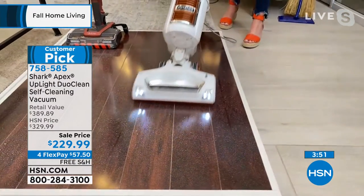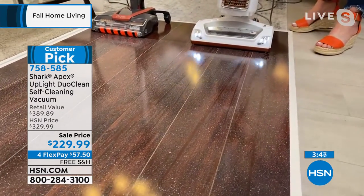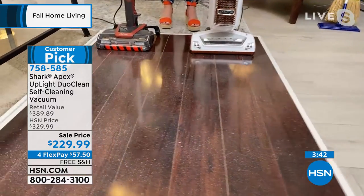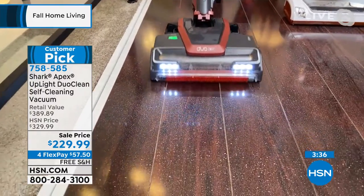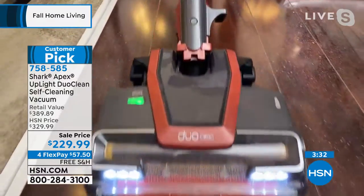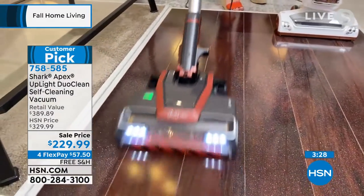Okay, I'm vacuuming. Nothing is getting sucked up. The only place there's any type of difference is where the rollers on the base of the vacuum are. But check this out. DuoClean technology, Marlo. Oh yeah. Look at how it polishes. Look at that, guys. That is your DuoClean.